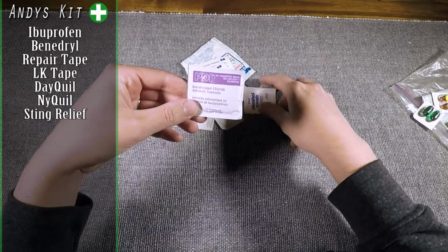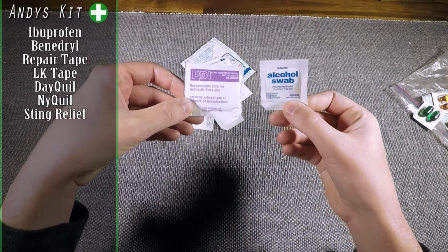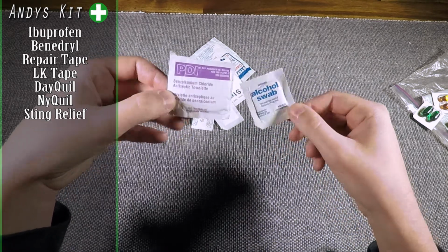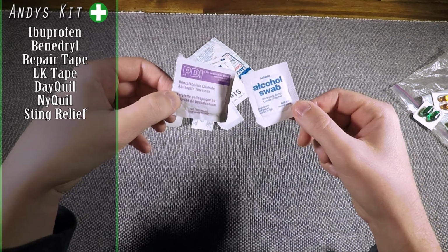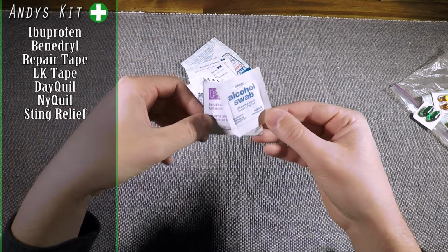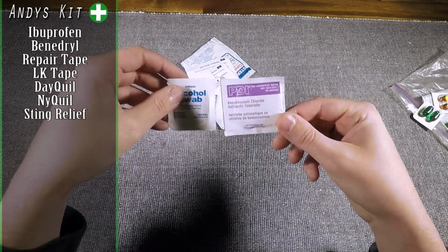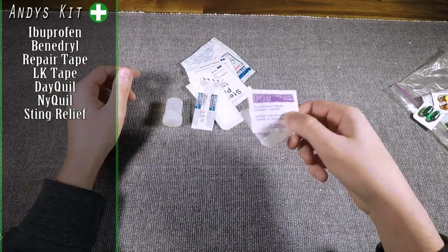I've got 2 different antiseptic type swabs just to clean wounds. So there's 2 of those, and I have used these before on the trail. Those of you that watch the Isle Royal video, you'll see Kevin's gash that he got on his neck. We cleaned out that wound with some of these wipes. So I got 2 of those.